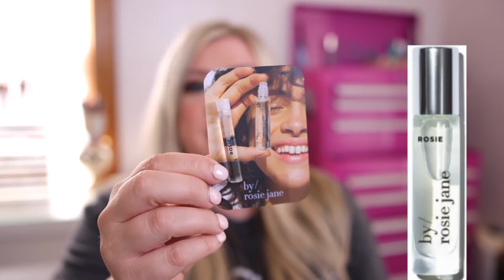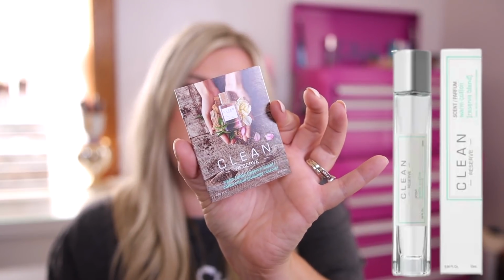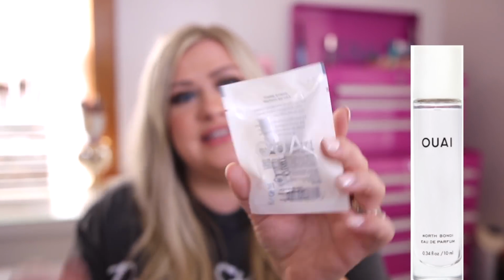It says it's inspired by meditation and naked skin, so maybe another skin-like fragrance. And we also have the Clean Reserve Warm Cotton, which sounds amazing as well. So those are included. And then there's another one. This is the Way North Bondi, which I have smelled. It's the same scent that is in their leave-in conditioner, which I love in the leave-in conditioner, but I ended up buying the full size of this and I didn't love it on me. It was a little bit too floral for me.